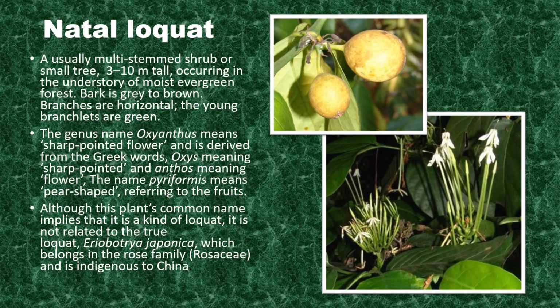The genus name Oxyanthus means sharp-pointed flower, derived from the Greek words oxys, meaning sharp-pointed, and anthos, meaning flower. The name pyriformis means pear-shaped, referring to the fruits. Although this plant's common name implies it is a kind of loquat, it is not related to the true loquat, which is Eriobotrya. This originates in China and belongs to the rose family.